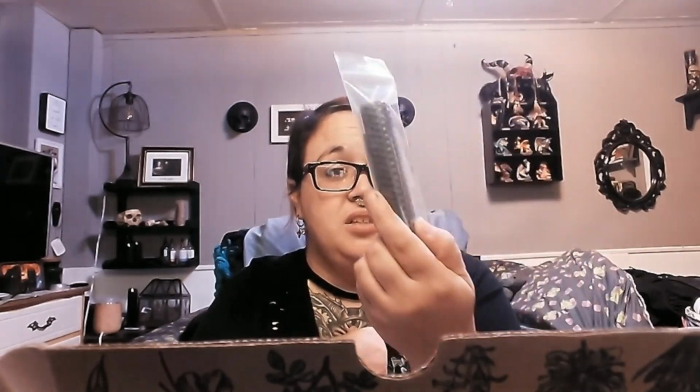But this one is black, which I love for the season. It's protective, especially with Samhain and all of the different spirits. Protective candles. Black is the key to life right now. Protection, protection, protection. I am death and protection. We're good. So I love the black candle.